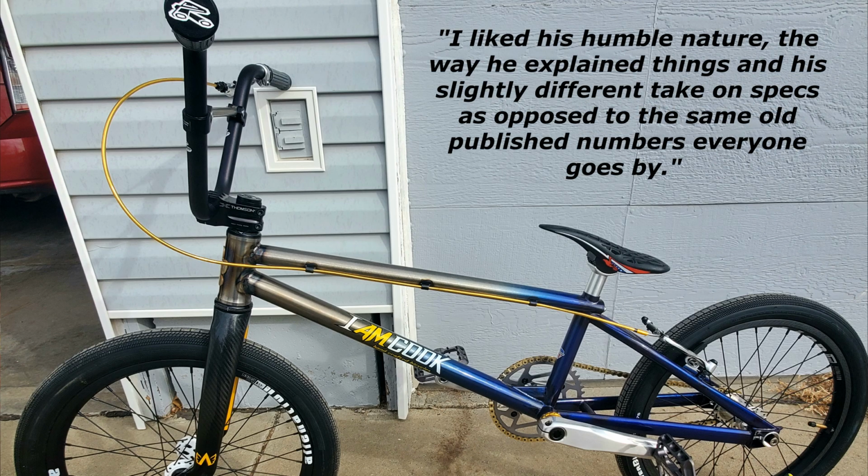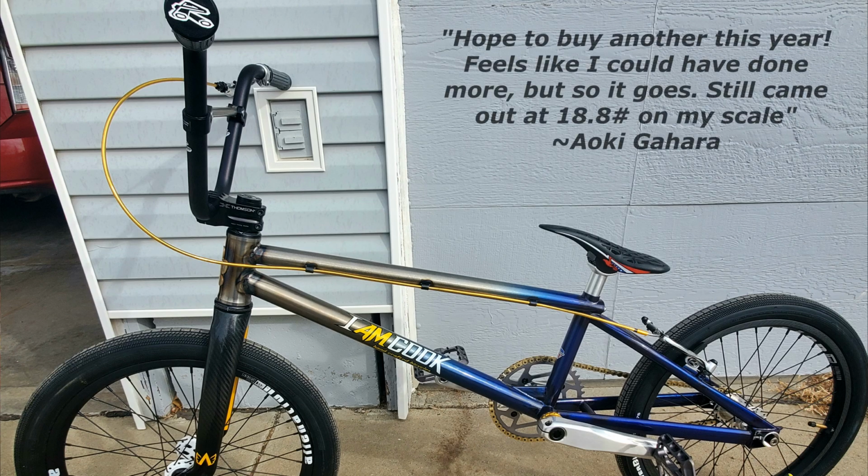Aoki went on to say he liked his humble nature, the way he explained things, and his slightly different take on specs as opposed to the same old published numbers everyone goes by. Hope to buy another this year. He feels like he could have done more, but the bike still came out at 18.8 pounds on his scale. Now that we know about the inspiration for this build, let's talk about those parts, son.